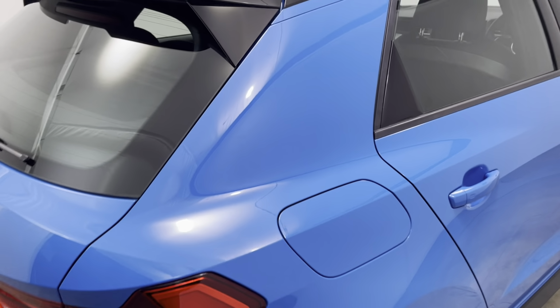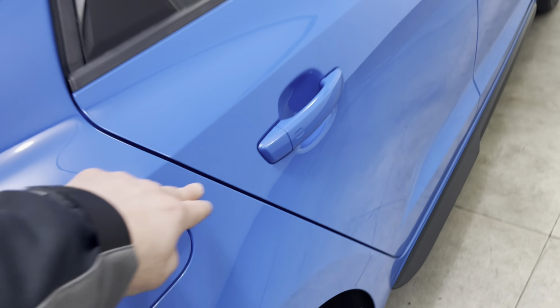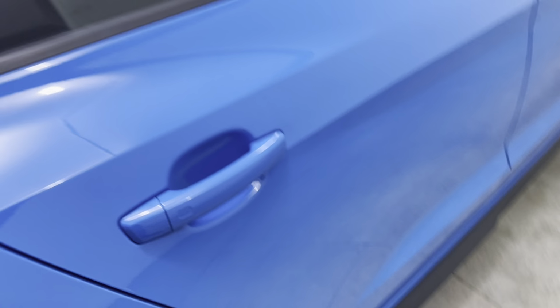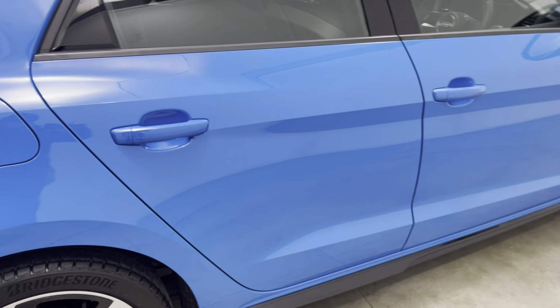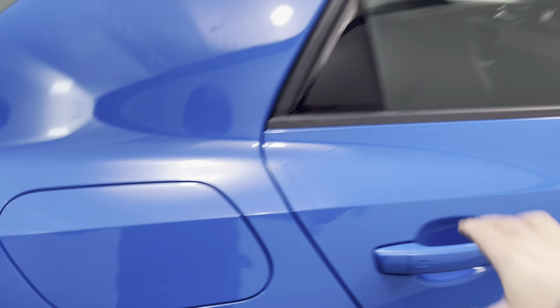Nothing to mention on this rear panel, no chips or scratches. Moving on to the door, no chips to the door edge, no marks underneath the handle. As I take a step back, really am struggling to see anything to mention on the door itself.